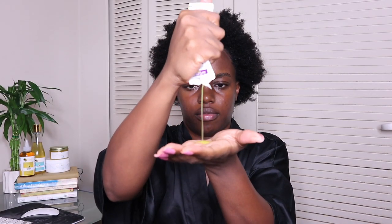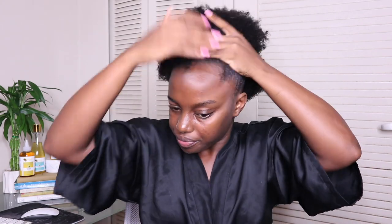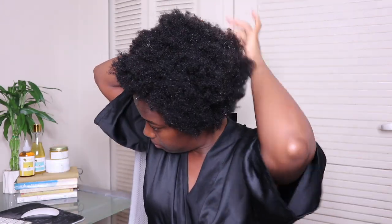So since this line didn't come with a leave-in conditioner, I'm just using my other leave-in conditioner from Allocate Naturals to soften and condition my hair after rinsing out my deep conditioner. I just have to use a deep conditioner every time I wash my hair.